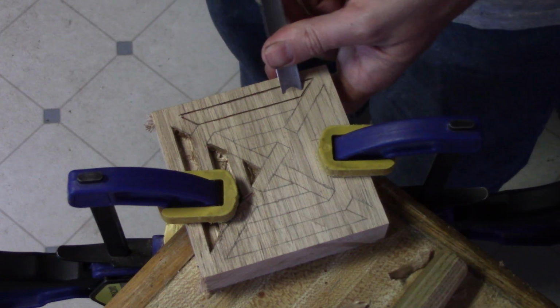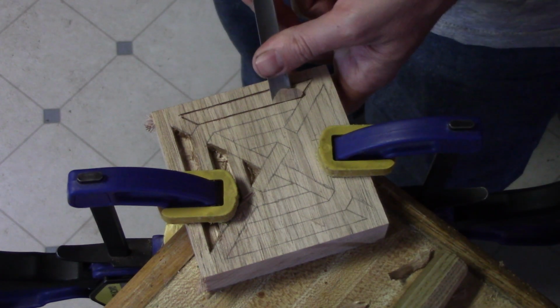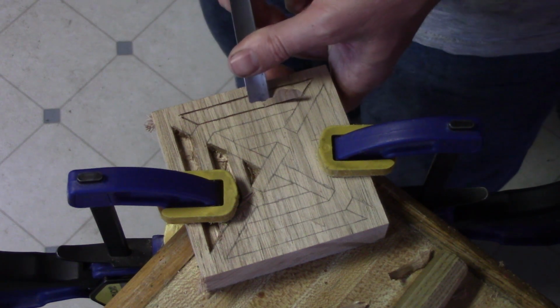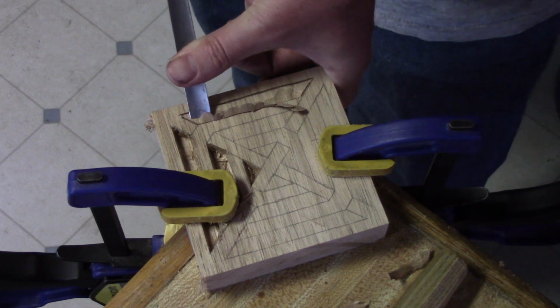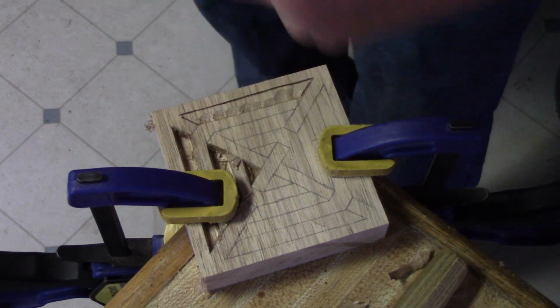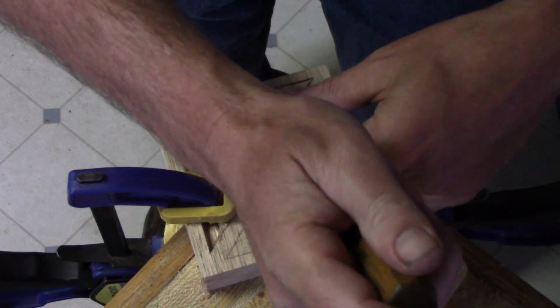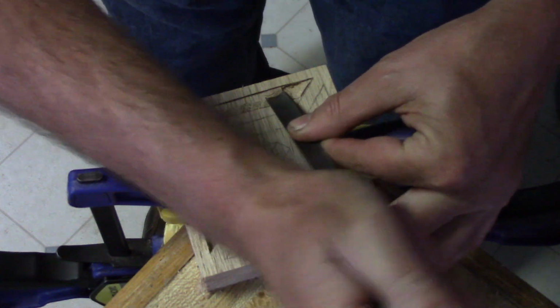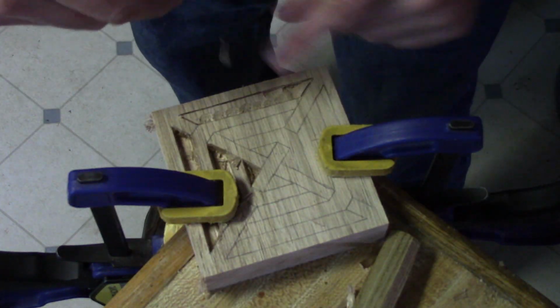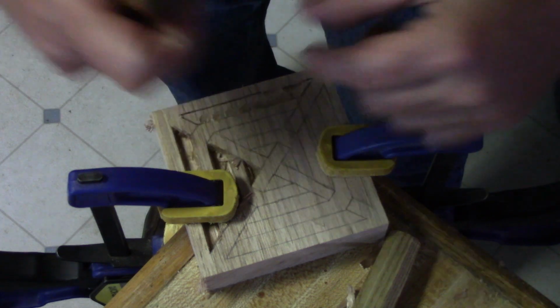I don't think I have done too many full projects that I didn't end up needing to glue a little tiny piece on here or there. Sometimes a piece flies off as you're carving it, and then you kind of just have to hide it the best you can. But like these removal parts here, I got to be very gentle. I don't want to smack up against this edge, or it'll very easily knock a piece off.